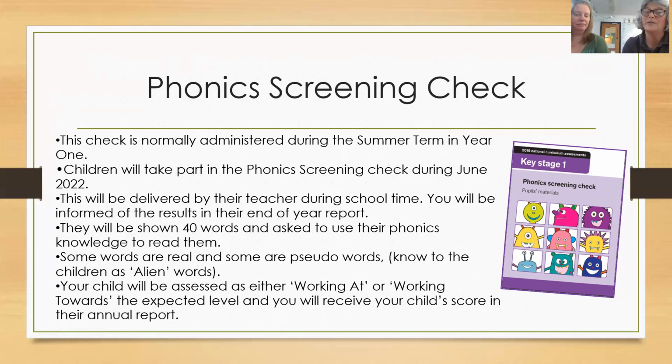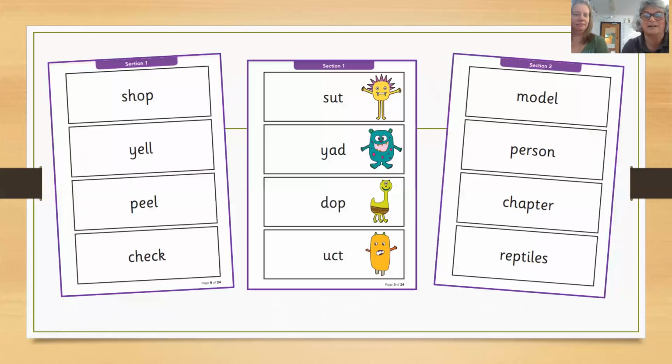And we will keep an eye on that as the year goes on. We'll do some mock screening checks to just see where they're sitting out of those 40 words, what sounds they need to work on, and where they need a little bit of support and encouragement.